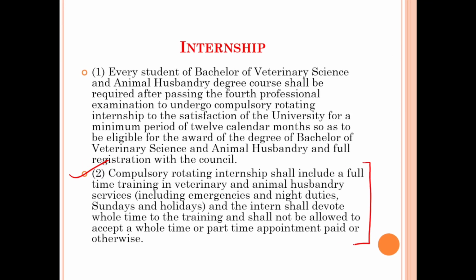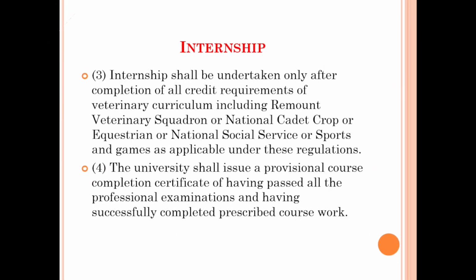Simply, the candidates who are enrolled in the internship program have to devote their full time to the veterinary and animal husbandry services, including emergencies, night duties, Sundays and holidays. And the interns are not allowed to join any jobs or appointments, which might be paid whole-time or part-time.